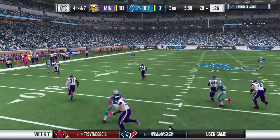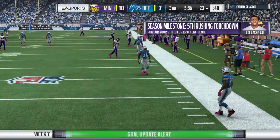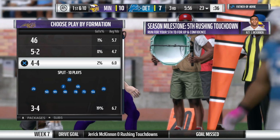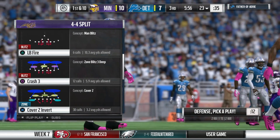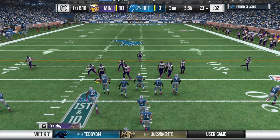This is away and a very good kick, angled for the sidelines. And no return here. Where will they spot it? They say just outside the 20-yard line. So we get a look at the Lions offense as they get ready for their first possession of the second half. They were able to get the stop defensively, and now a chance to turn that into points on the offensive end.